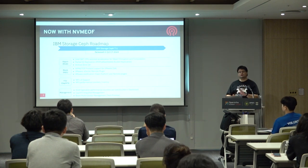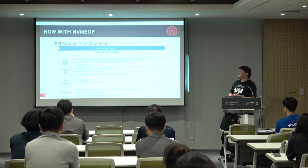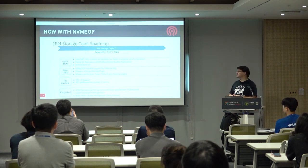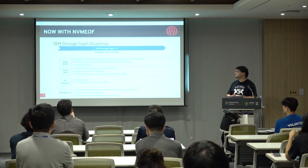Now, let's look at what we're doing specifically in the project. So last year, we had just moved to IBM. I didn't have the courage to show you our roadmap because it would change too fast. Now we are on more stable ground and we can discuss what we did and where we are going in the next 12 months. So this is what IBM just released in June.